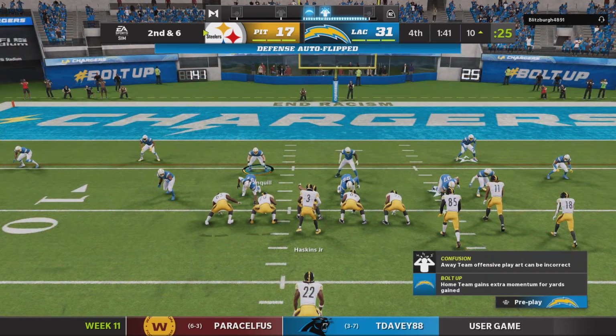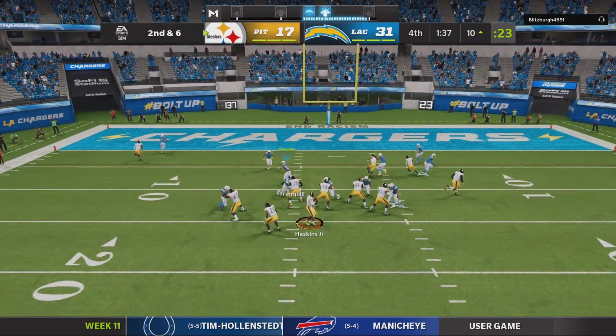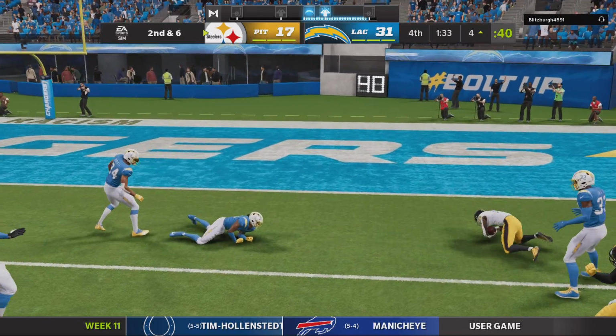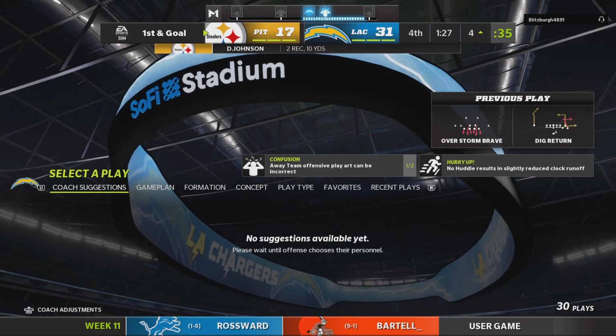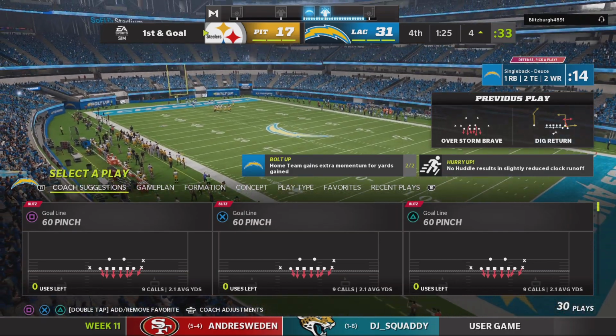Following the pickup of 4, here's 2nd and 6. Now Haskins. Got a man, and he hits him in stride. And the Steelers are going to be looking at 1st and goal as they move this down to the 4-yard line. 1st and goal at the 4-yard line.